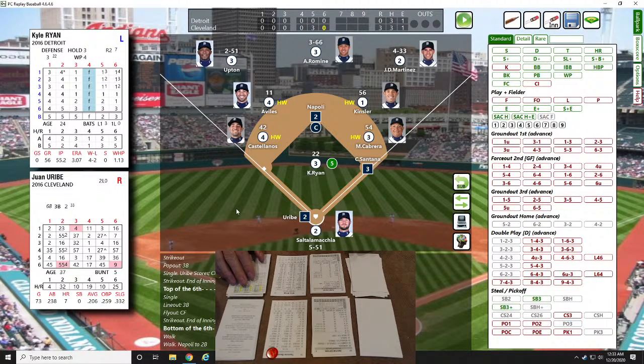We're in the 6th inning. He rolls a 5. Uh-oh, that's going to be an excellent day. Well, he's going to be facing off against Wanuribe. 2 on, nobody out for the Indians, here in the bottom of the 6th. Uh-oh, 3-3. And we're going to flip another card to find out.